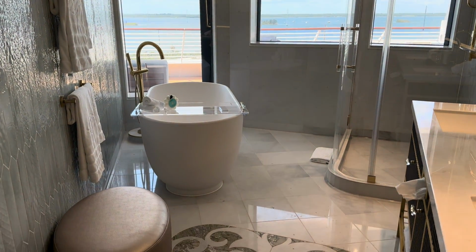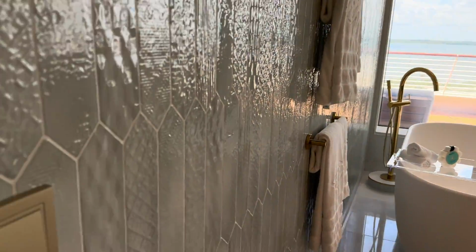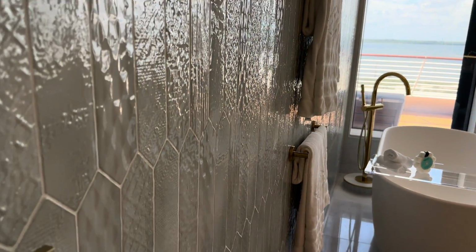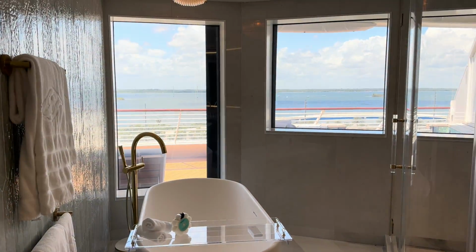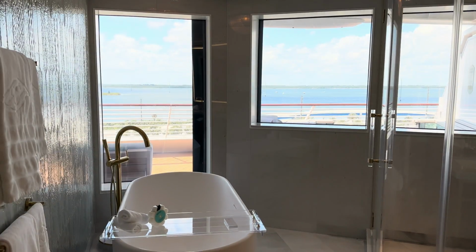And look at this bathroom. Woohoo! Look at that tub. Love it. And got a little bit of snack glass here. So if you are worried about that, we're just gonna click this light switch right here. Voila. Instant privacy, while still giving us lots of daylight.